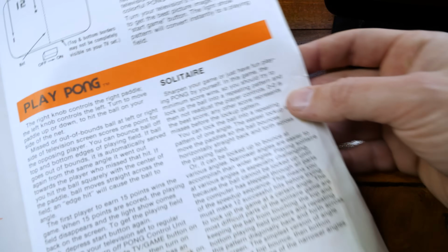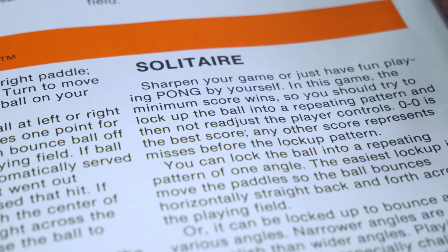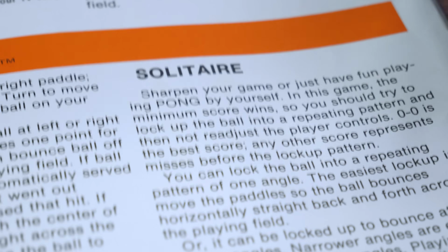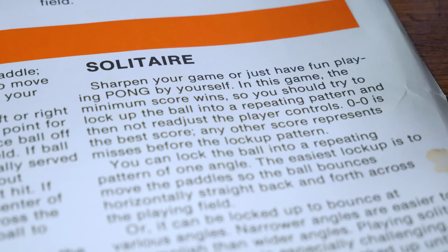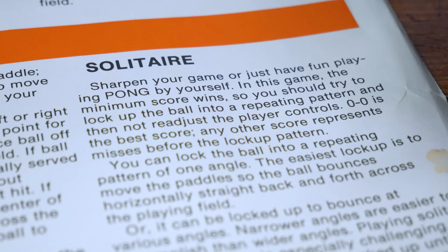And it says sharpen your game or just have fun playing Pong by yourself. In this game, the minimum score wins, so you should try to lock up the ball into a repeating pattern and then not readjust the player controls. 0-0 is the best score.